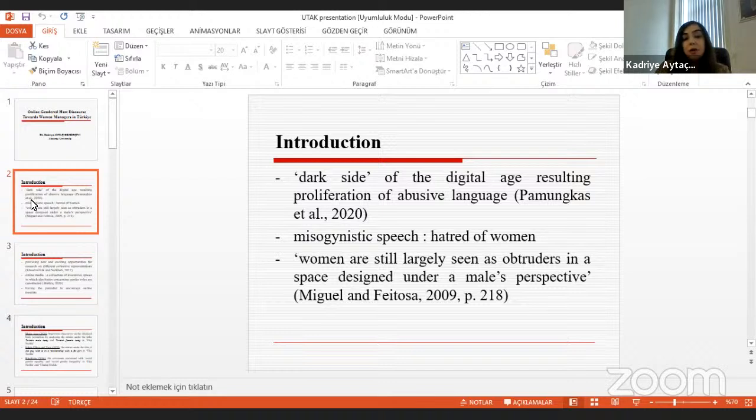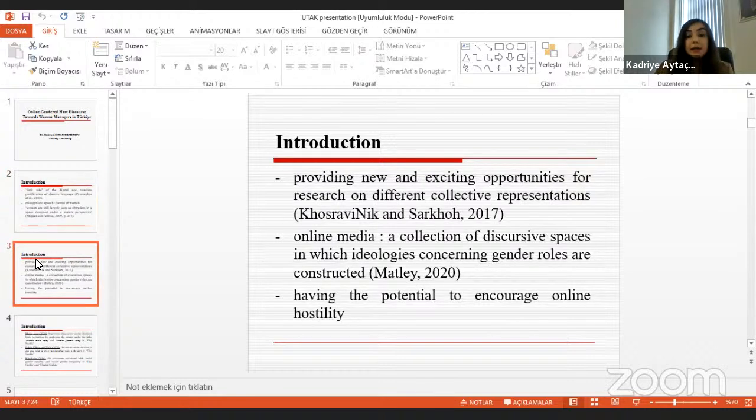And as highlighted by Miguel and Beitosa, women are largely seen as intruders in a space designed from a male's perspective. And when it comes to participatory online spheres, they provide new and exciting opportunities for research on different collective representations.